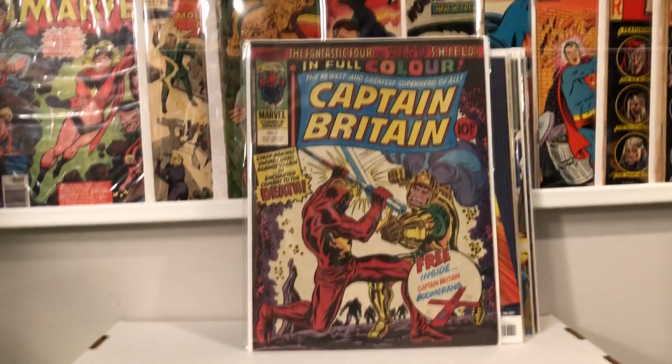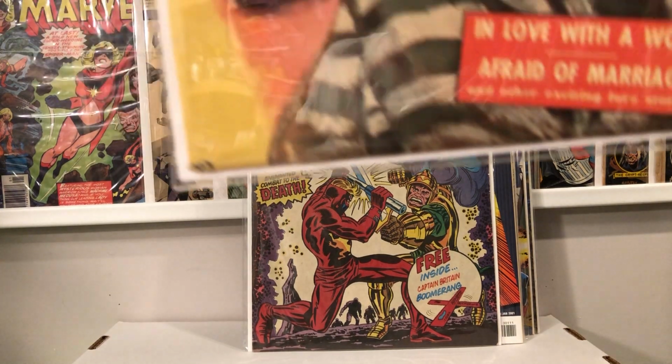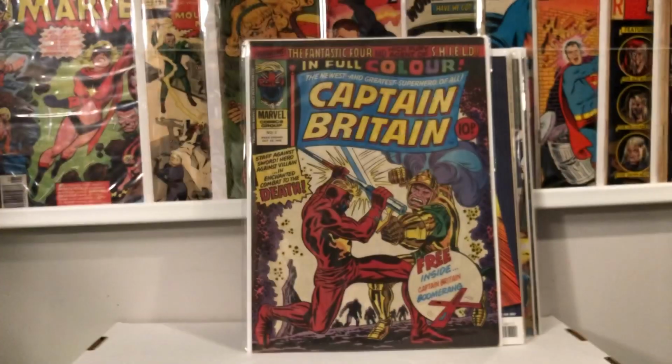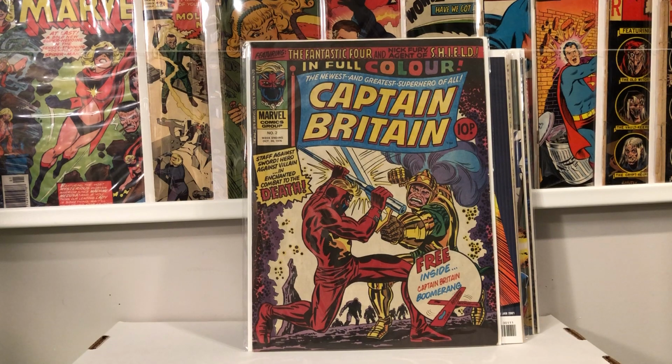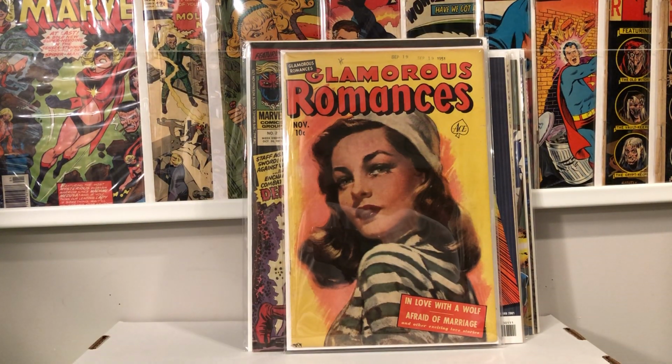Got an Instagram purchase, a Golden Age romance book. Sorry, I forgot the seller's name. Maybe if I'm not too lazy, I'll put it in the notes on my video. But I got this Glamorous Romances number. What number is this? Can't remember the number, but this has a date stamp of September 1951, and it's got this gorgeous Lauren Bacall painted cover. I think I got that for $15 shipped, so I was very happy to get that.